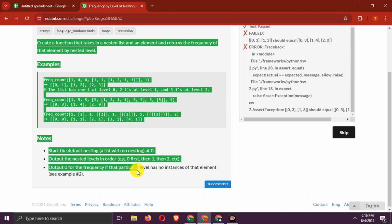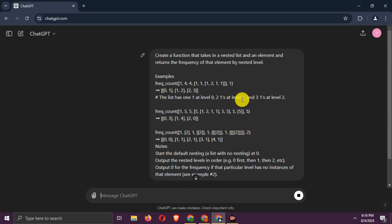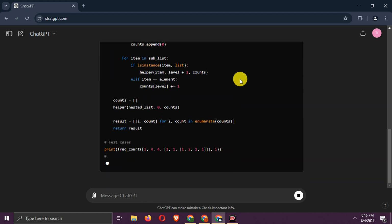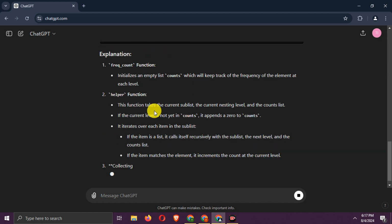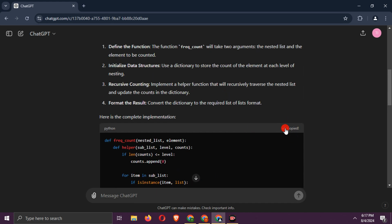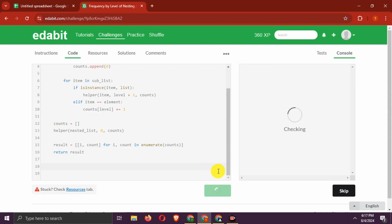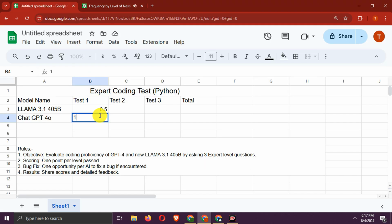Now let's present the same question to GPT-4o. Let it write the answer. As you can see, it is the GPT-4o model. Let's check it. It's a pass. 1 point to GPT-4o.